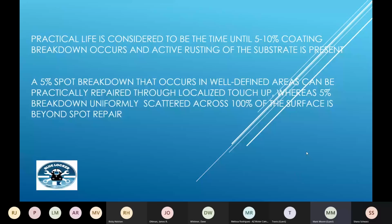So as you're sitting in your offices, I want you to imagine that you're in a tank. As you're looking at the roof, if you see 5 to 10% of corrosion all in one isolated area, that can be repaired. They can do it. If it's really bad, they can come in and cut it out, put in new plates, weld them in, coat it, and things like that. But if you've got 5 to 10% across your entire roof, then it's time to recoat the entire system.